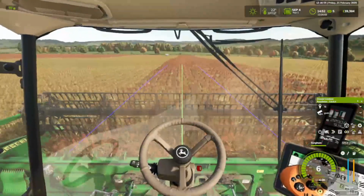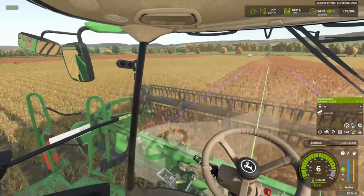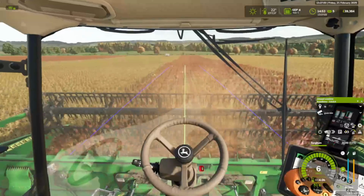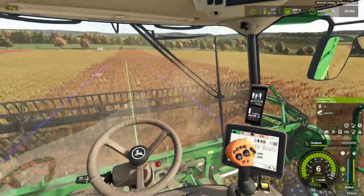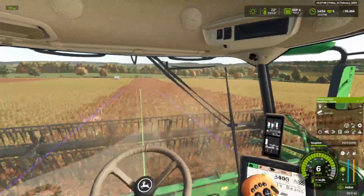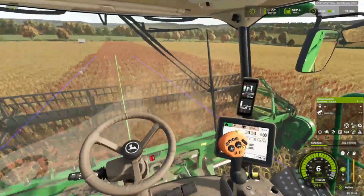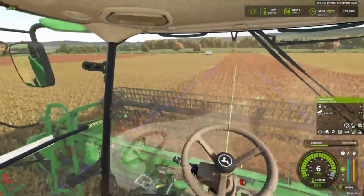Combine already done 4 hours harvesting, so it's going to clock up some hours by the time we replace it. Not even thinking at the minute about what we will have next. It all depends on what year we get to before we need to replace it.